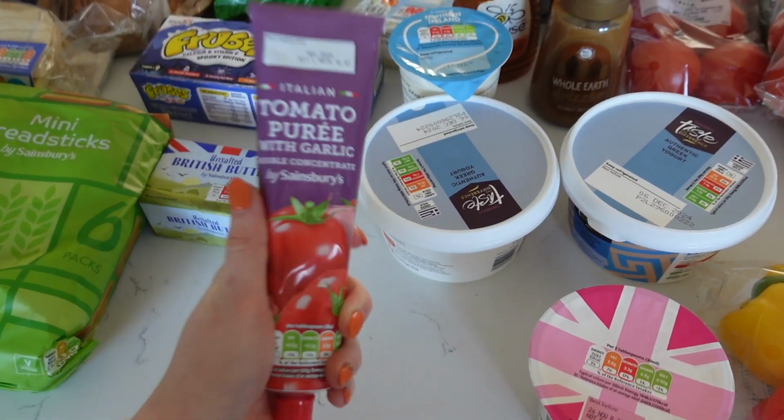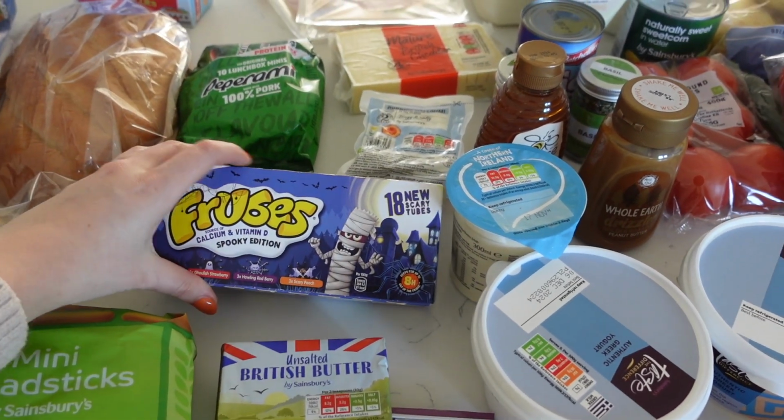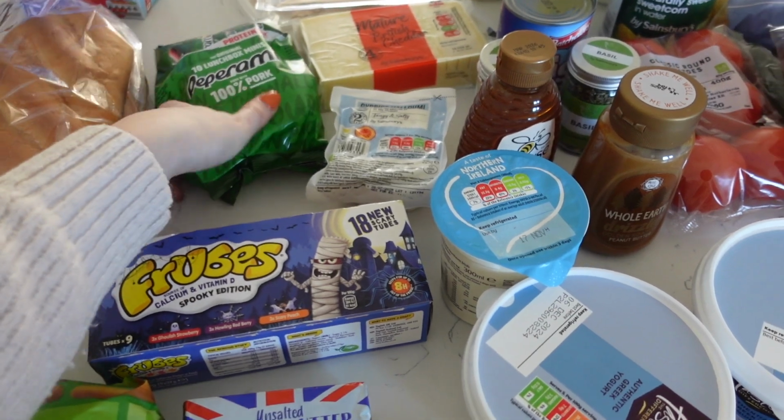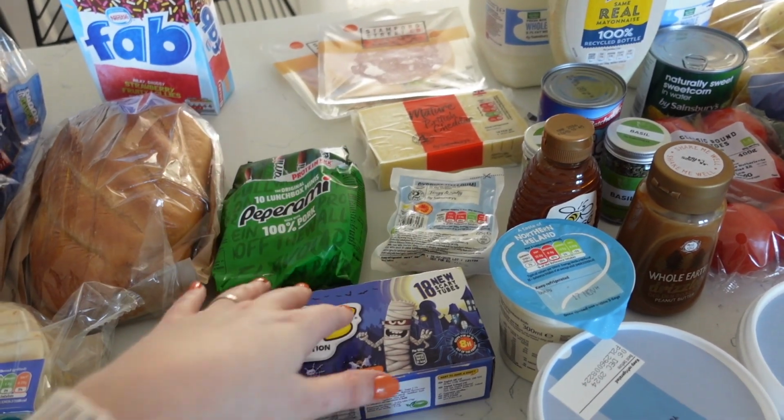Some tomato puree because we also ran out of this. Butter because we also ran out of it. Fruits were on offer, so I grabbed those. I only really buy name brand stuff if it's on offer. These were not on offer, but my kids like these, so I got them.